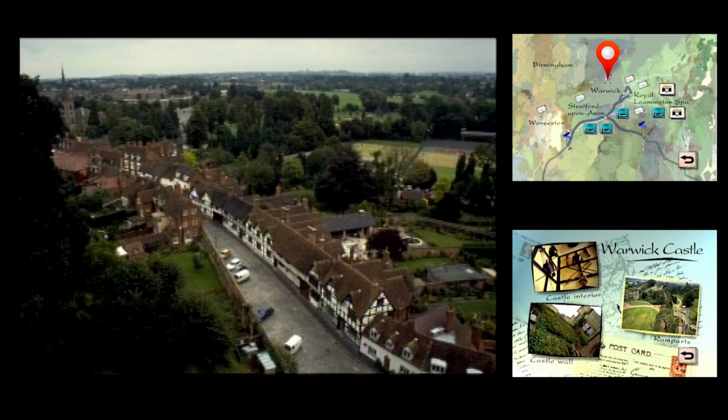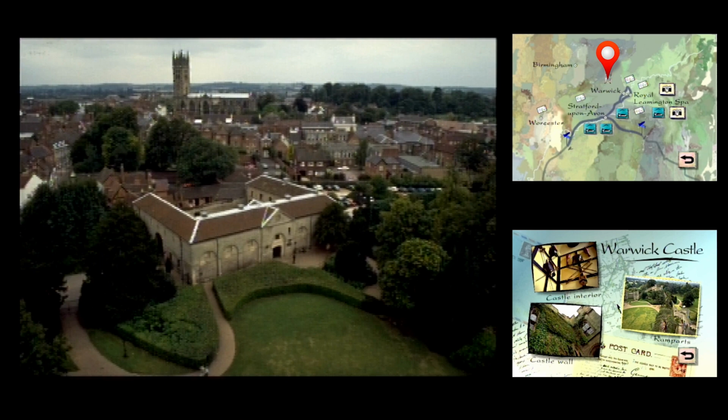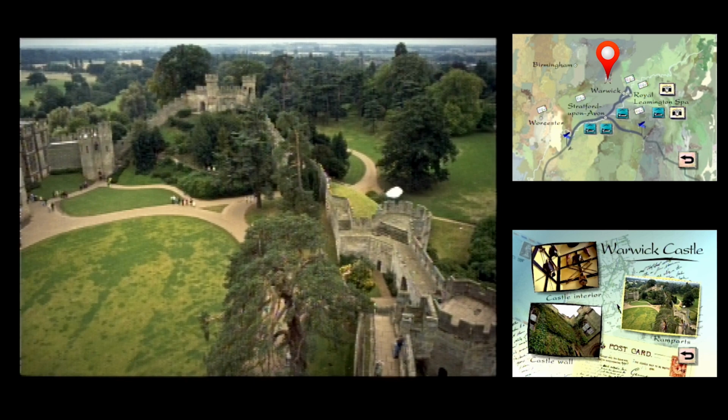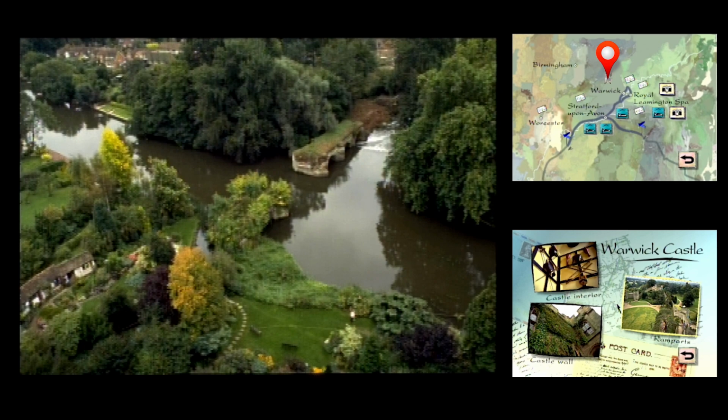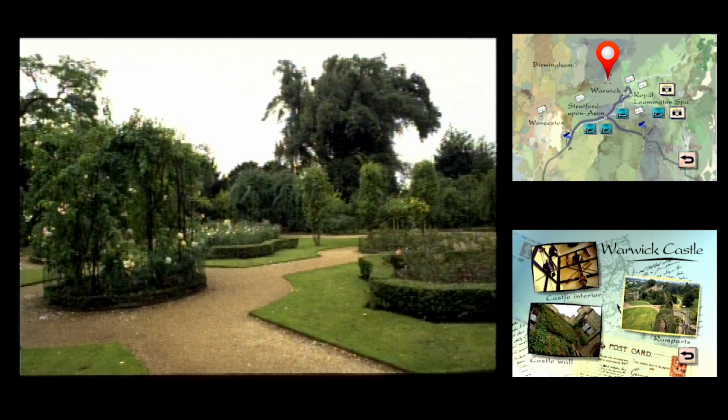From the ramparts, there is a great view of Georgian brick and Tudor half-timbered homes. That's the Avon River. Everything looks so lush, it's almost tropical. I trekked down to the Victorian Rose Garden and met the local horticultural society.